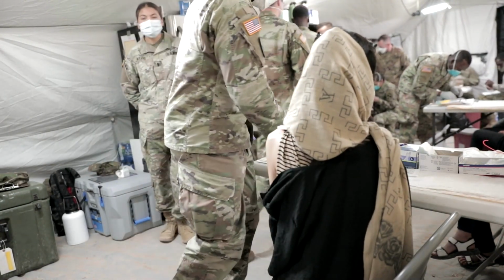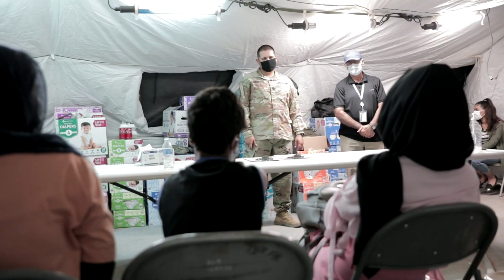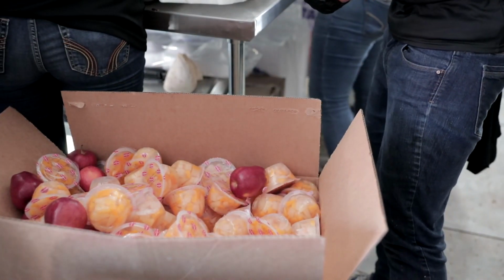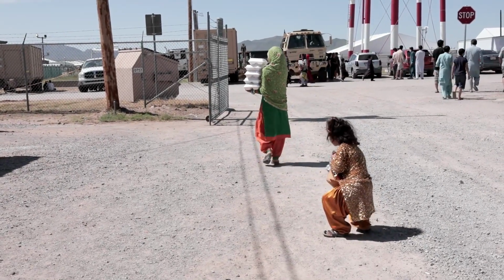To complete the process, we have a welcome tent. Inside that sitting area is for the families. For example, we're providing diapers, we're providing food, we're providing other types of essential supplies for them. So we have teddy bears for the kids, but we are going through everything in our power to make them feel comfortable and at home. We are all in. That is our commitment for this mission.